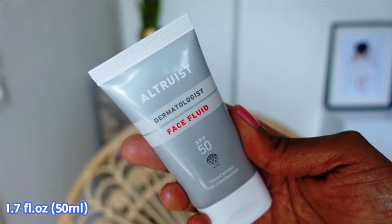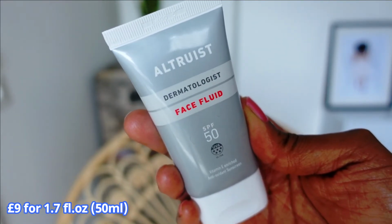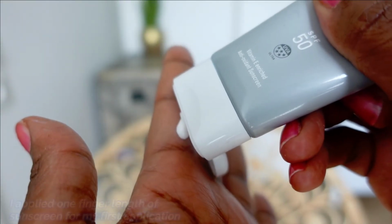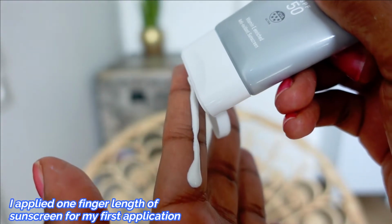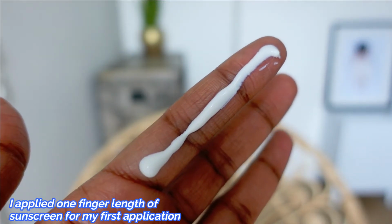The second sunscreen from the brand is the Altrist Fluid SPF50. This one is more expensive because it is £9 for 50 millilitres. But again, if you are aware of the price of sunscreens in general, you know that it is still a really good price. As the name can indicate, the texture of this cream is more fluid than the other one. It is more lightweight, but it is still moisturizing.